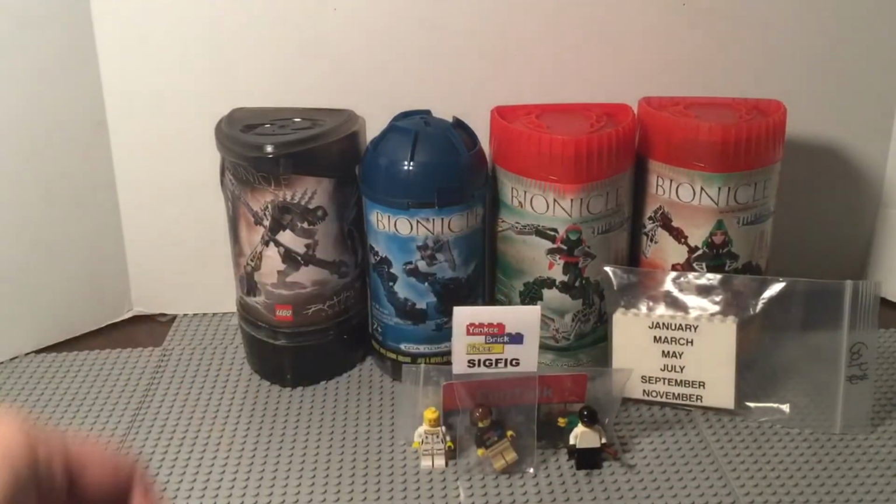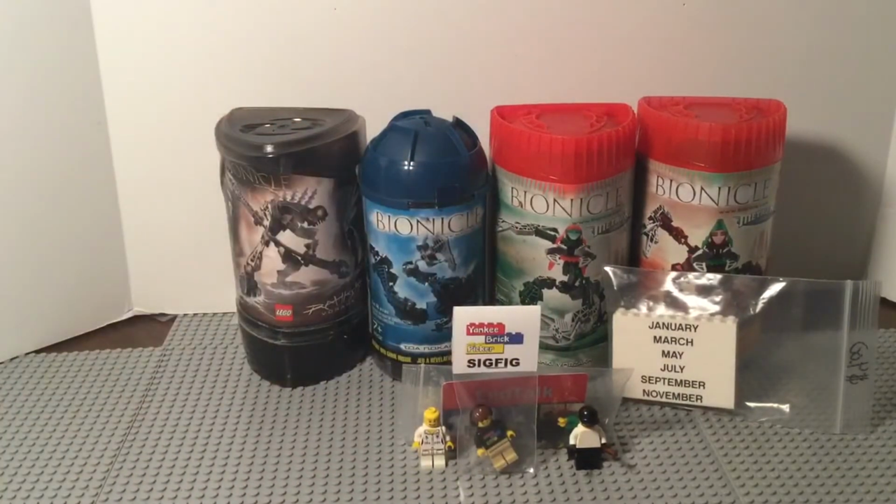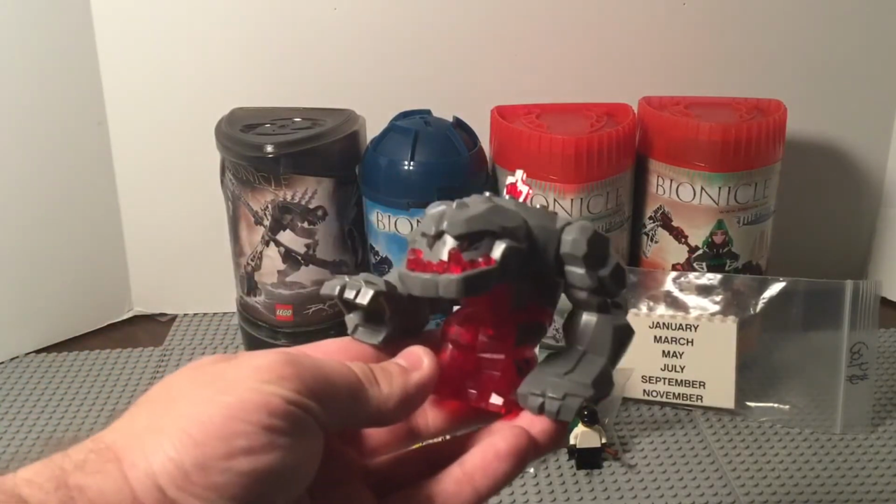Got another of the sad face, and I got another of the neutral face. I want to throw those onto my sig fig, and I have extras of them around for my own use, so I want to have like one that's the traditional happy face, one that's a neutral, one that's sad. Those are a lot of fun for me to use for different things. I've even used them in video a few times before. All right, so this I never had this before.